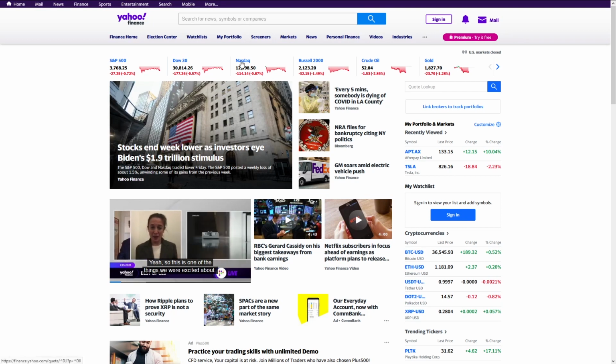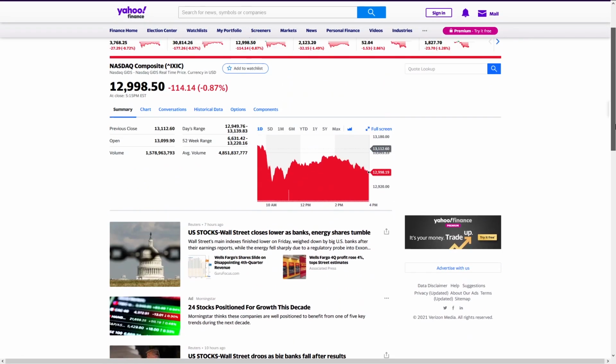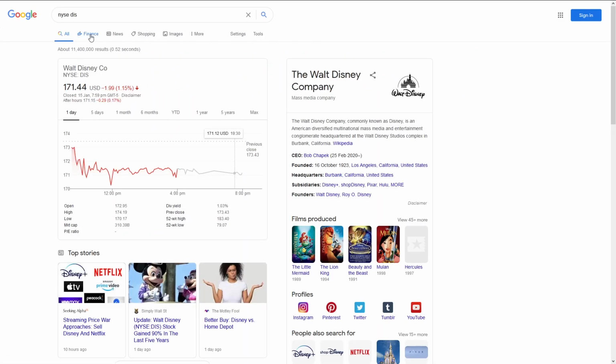So now that you've got funds into the account, how do you choose what to buy? Well, the best and free place to start is either the Yahoo Finance site, which is quite comprehensive, or the Google Finance tab when you type in the stock ticker and the exchange that it's on.